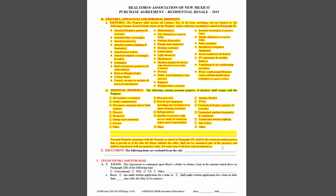Paragraph 4D, that deals with fixtures and personal property, has been completely reformatted using bullet points. This does take up additional space, but it's easier to read and assimilate than a lengthy list wherein all these items run together. Additionally, the property that was listed has now been divided into two categories, fixtures and personal property. The items have been listed in alphabetical order.